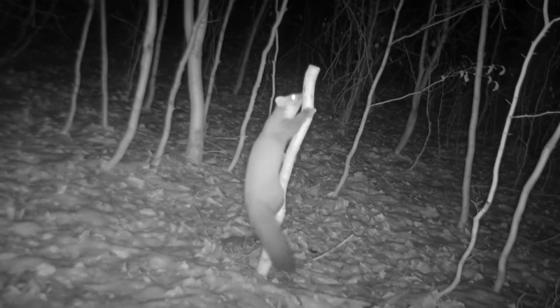So it's down to, let's get as many cameras out as possible and cover as big an area of Shropshire as we can possibly get.